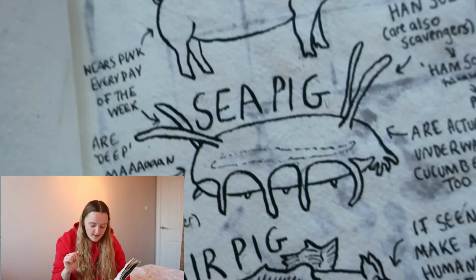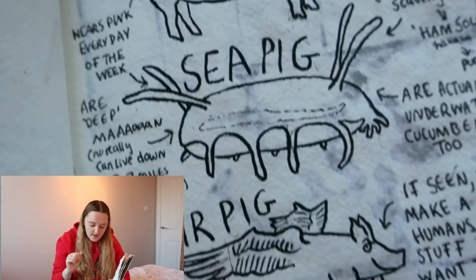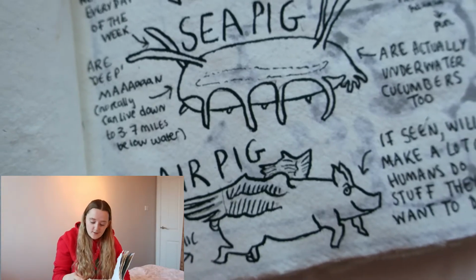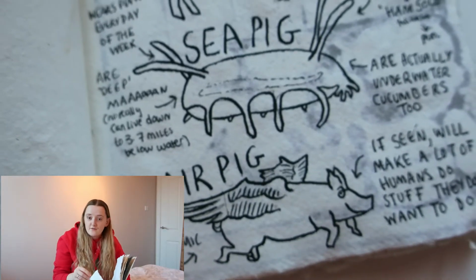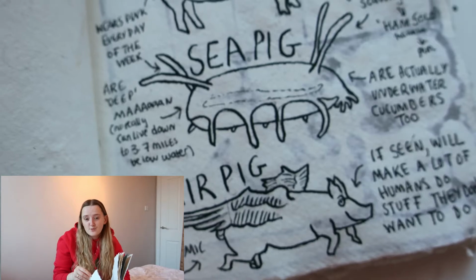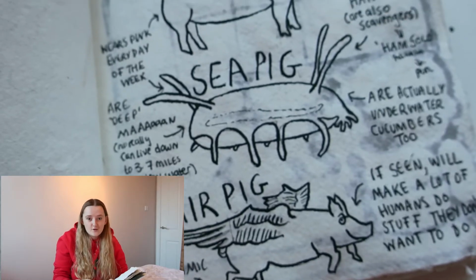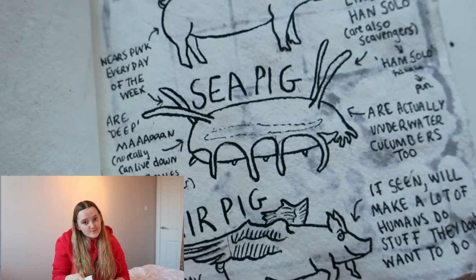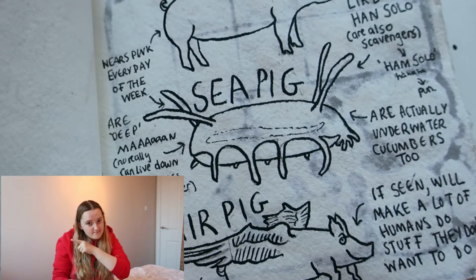I filled it in with little facts. And an air pig, obviously, is when you go, I'll do that when pigs fly. So I just said, a lot of humans will have to do what they don't want to do, because you say, I'll do that when pigs fly, because you don't want to do it and you're never going to see a pig fly. But never say never.